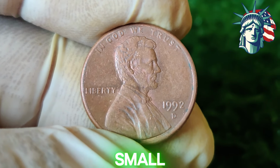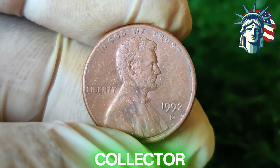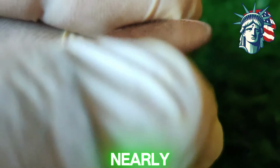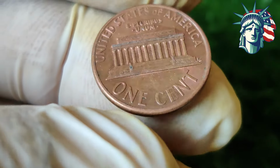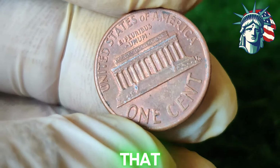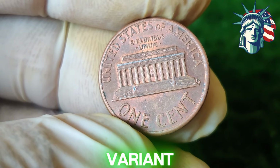But a very small number of Denver minted pennies were struck using a proof reverse die meant for collector sets. That proof die places the A and M so close they nearly touch, hence the name Close AM. It seems tiny, but in numismatics every detail matters. That minute difference turns an everyday penny into a rare and highly valuable variant.